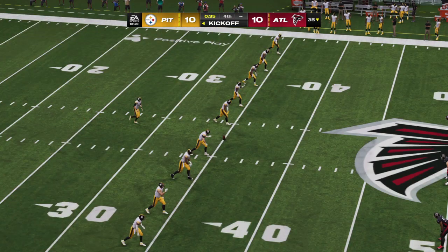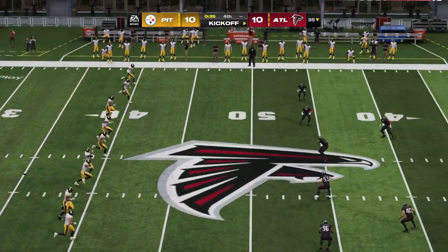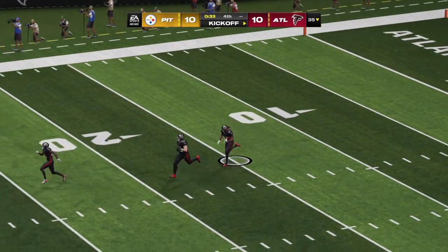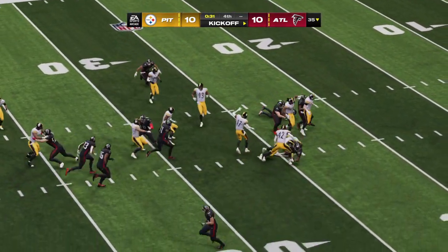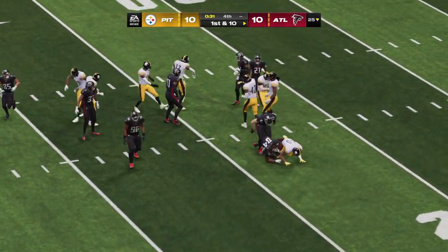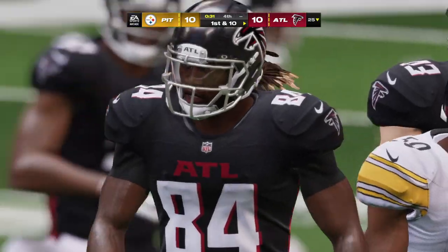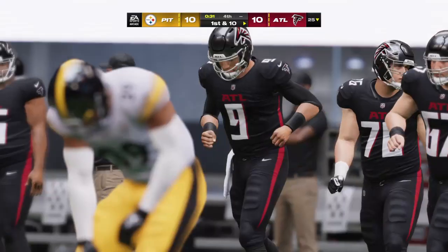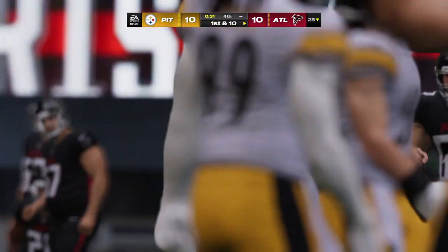This one, all we could have asked for. All tied, final minute as the kick's away here. And the tackle going to be made right there at the 25-yard line. Atlanta now coming out on the field.